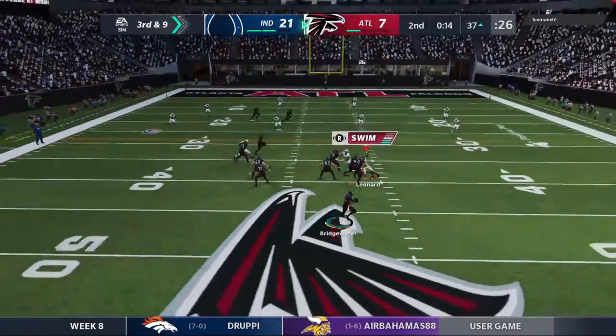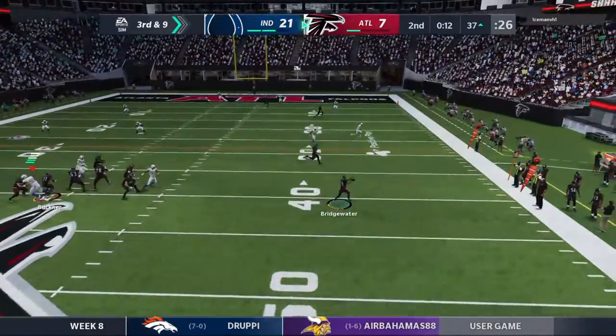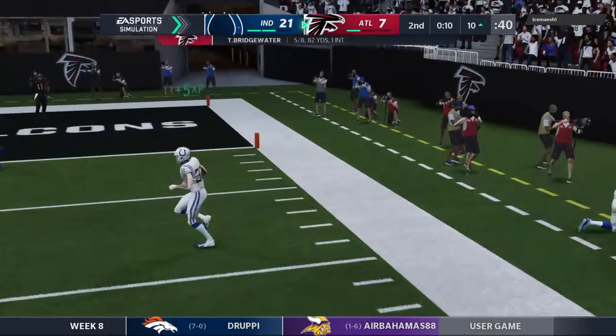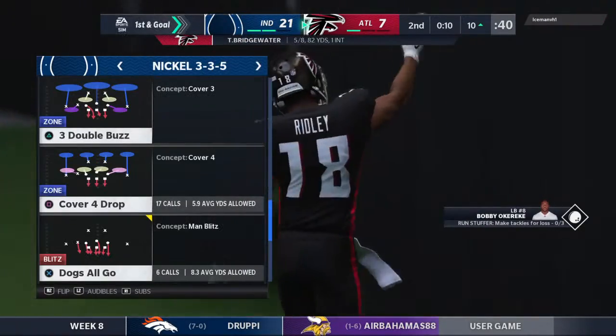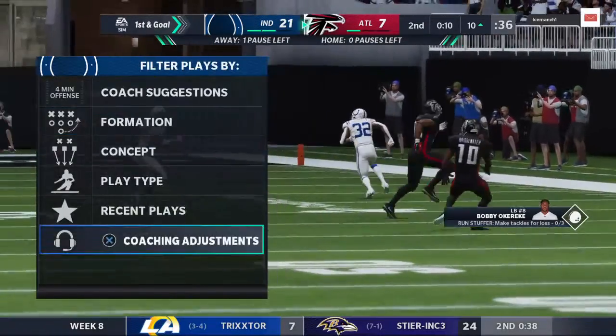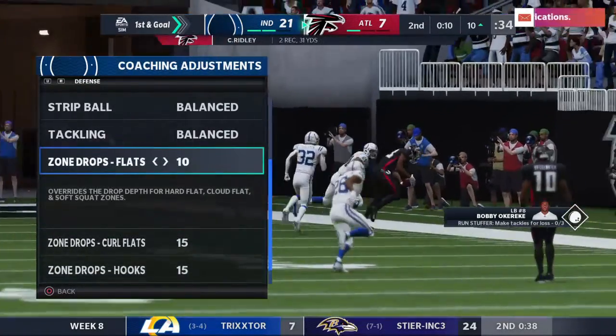Play fake. Bridgewater. He'll buy some time right. And he's got a man, Calvin Ridley. And he is out of bounds right around the 10-yard line. They're able to convert on 3rd down, and that sets up a 1st and goal. And goal to go.